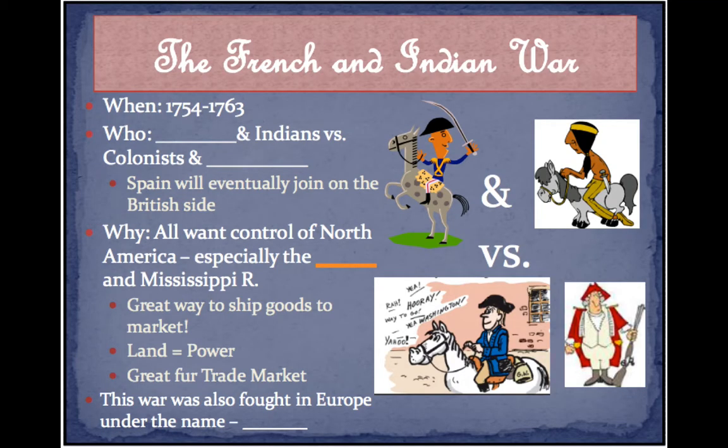This area is also great for fur trading. The Native Americans would hunt beavers, deer, anything with fur, and trade it for different goods. As we know, beaver fur hats were all the rage. By the way, this war was also being fought in Europe. There, it was called the Seven Years' War.